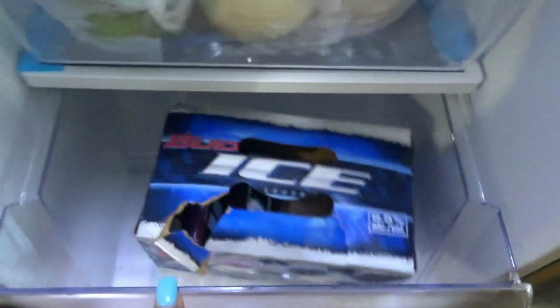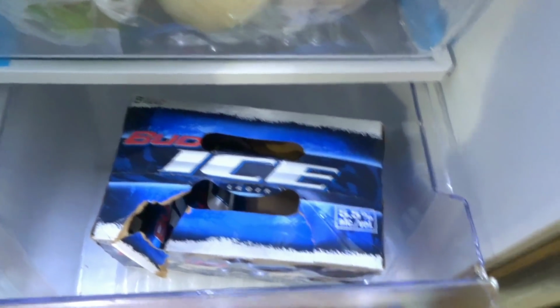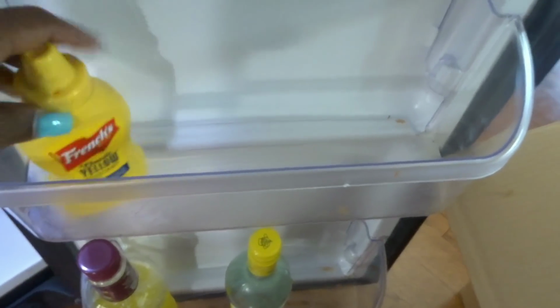And then down here we have the spirits, for the adults. And over here, we've got some whiskey sour mix. A thing of wine that probably needs to get thrown out. A thing of mustard. That's pretty good. And then all of our condiments over here.